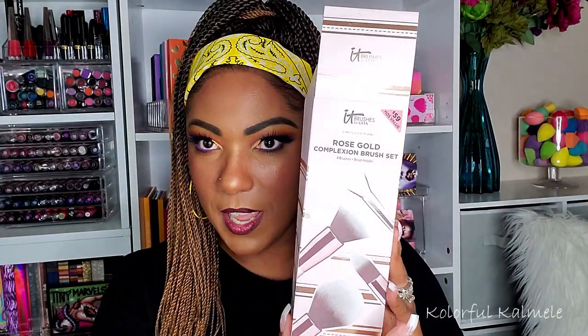And I only got one more brush set, y'all. Okay, just one more. And this one is the It Cosmetics Rose Gold Complexion Brush Set. But I think I got this from Ulta. Yeah, I think I got this from Ulta. I'm not sure. I don't remember, you guys. But let me show you this one.